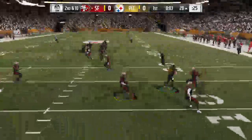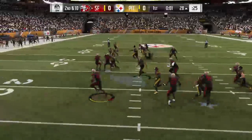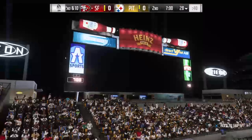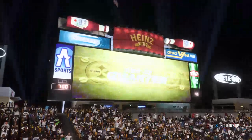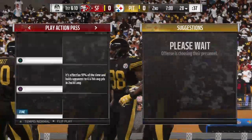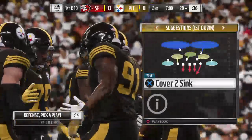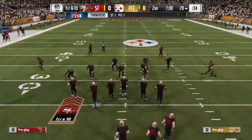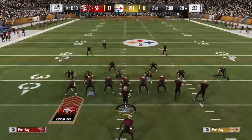Again on 2nd and 10, it's Roethlisberger. He rifles one that's intercepted. Picked off by the safety, Jarquiski Tart. And he will be brought down, but he's got the interception on the final play of this first quarter. They take over 1st and 10 following the interception. Garoppolo going to bring the Niners up here, 1st and 10 at their own 28-yard line.